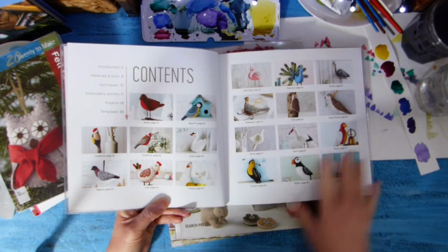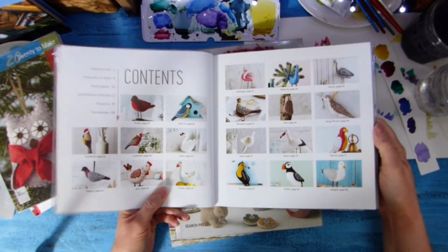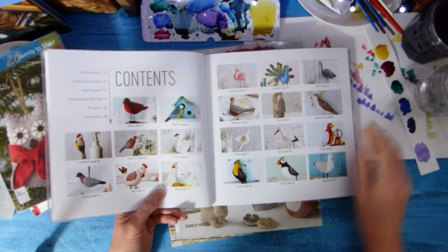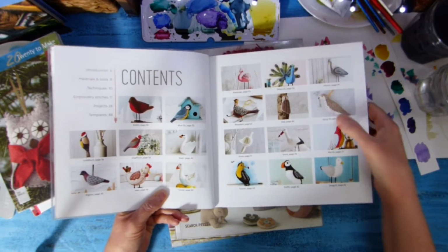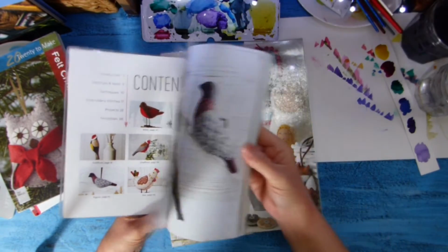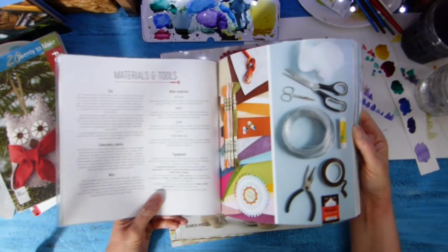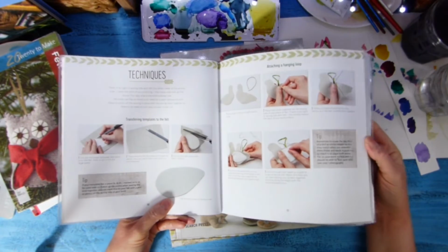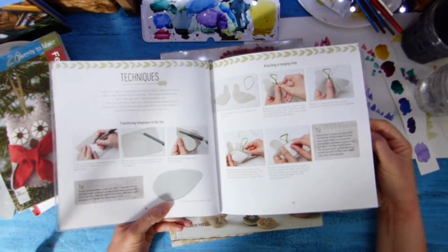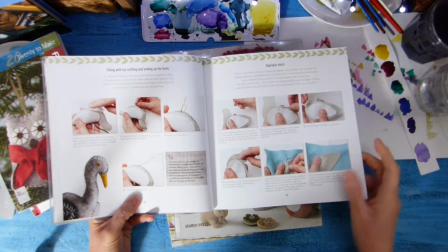So this is really brilliant. So you can make your own pigeon or song thrush or parrot if you like, or puffin. Puffins are cute, aren't they? I love puffins. And you can zoom straight in on the bird that you want to make. And then going forward, it does give an introduction. It tells you about the materials and tools that you'll need and some of the techniques that you'll need as well. But they're quite simple. I would imagine there'll be simple techniques throughout.